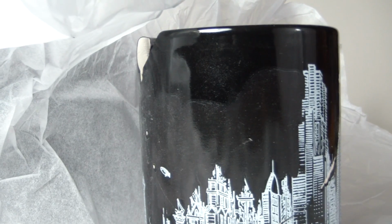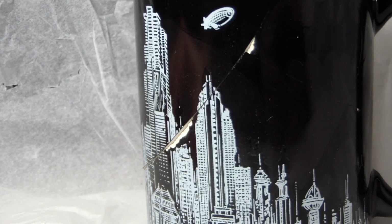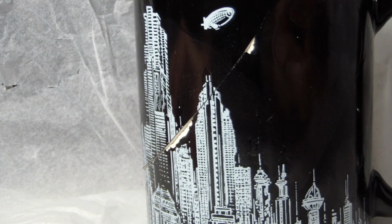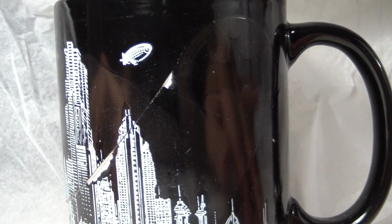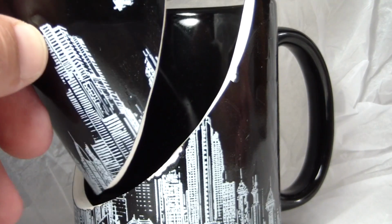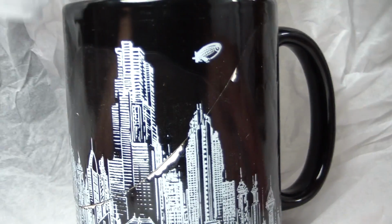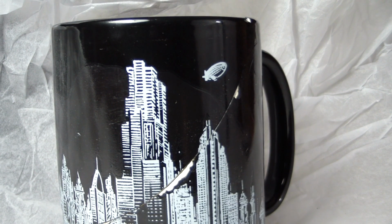It's pretty cool when it's together. And this is a picture of Gotham. When you put the hot liquid in here, the bat signal lights up over here, it looks like. And hopefully, if you put the hot liquid in there, it just doesn't go bam and explode. So, yeah. And it's a pretty decent-sized mug, too. So I'm pretty mad that this would have just been destroyed like this, because I would have used it.